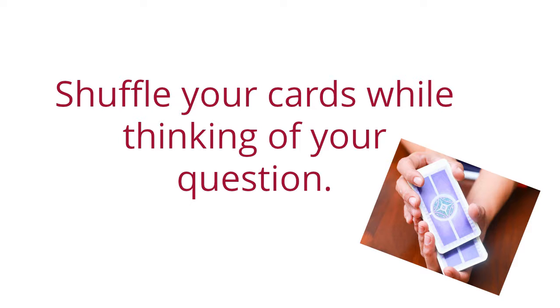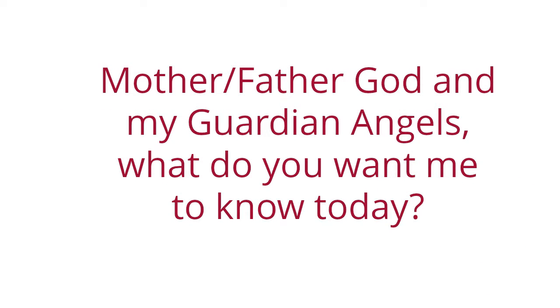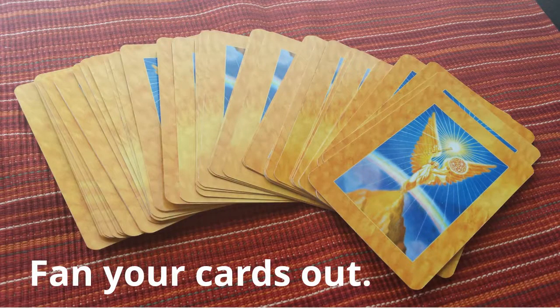If you're performing a daily card pull for spiritual or personal development, here's the prayer I like to use as I shuffle the cards. Mother, Father, God, and my guardian angels, what do you want me to know today? Number four. Next, fan your cards out before you on your working space while continuing to focus on your question.